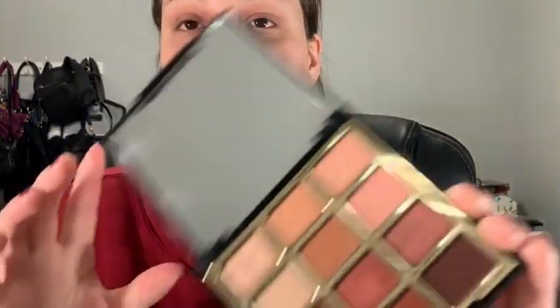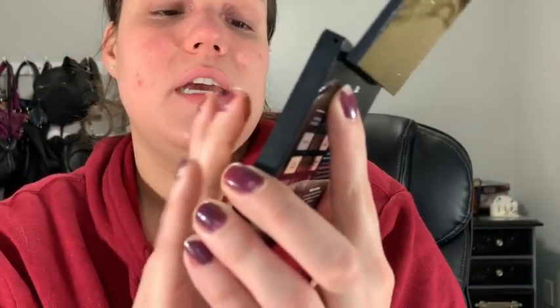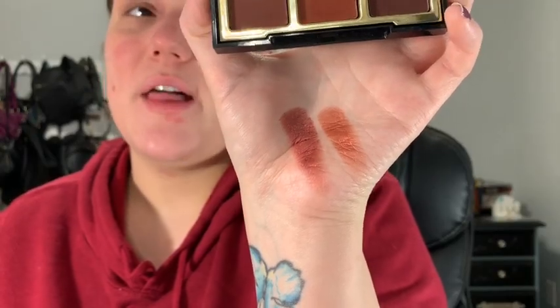All right. And then the last 2 is the Milani one. I definitely do like this one. This is a fall palette. Definitely do like this. This is very pigmented. This is a great price point for $15. Definitely a good drugstore one. Definitely like this. They're buildable. They're pigmented. I can't say anything more. Milani definitely did a good job with this palette.